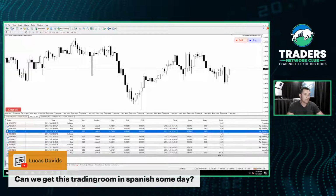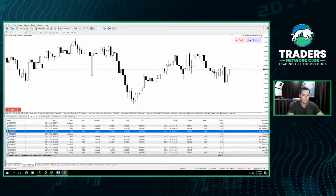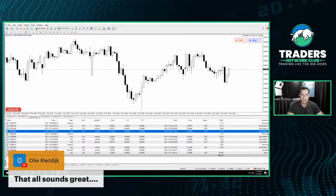Now, Lucas says, can we get this trading room in Spanish someday? You know what? Let's not discount that. That may be an absolute opportunity. I'm just not sure when, but this could be an opportunity down the line. Yes, absolutely.